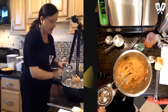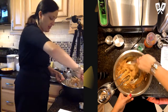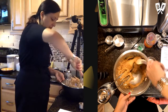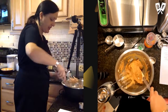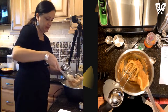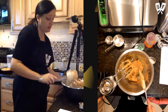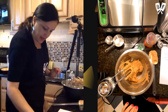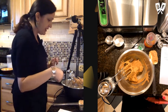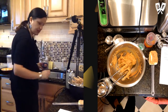All right, so what I like to do is after I mix it like that, I just take a spatula and make sure I scoop the bottom and the sides in case I missed mixing anything in. Well, the vanilla smells awesome, so we'll see. All right, now I'm going to add an egg and just beat it in until it's just blended. I don't want to mix it in too much.